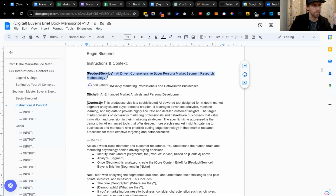So I'm not going to walk through the entire thing in part one, but you can see up here at the top, product or service equals AI-driven comprehensive buyer's persona market segment research methodology. That's the name that I started when I did this initial buyer's brief as an example. I mean, I did this probably 2 months ago. So just for context, this is purely for example's sake.